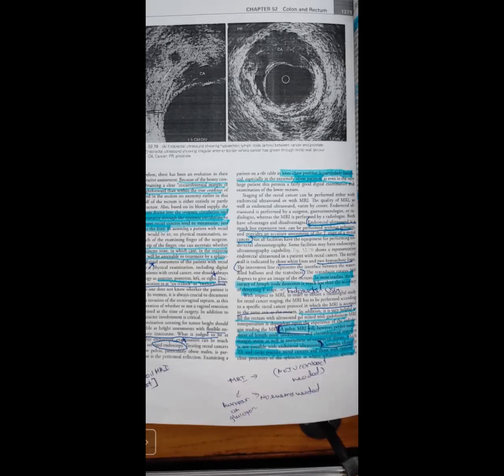Currently, clinically T3 and node positive rectal cancers, T3 and N+, and those cancers in close proximity to the sphincter, in whom a sphincter sparing approach is desired, are recommended to undergo preoperative neoadjuvant chemoradiation. So from T3 and N+, we have to start with neoadjuvant chemoradiation.